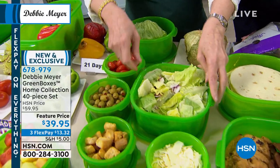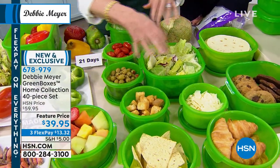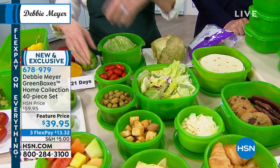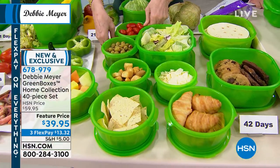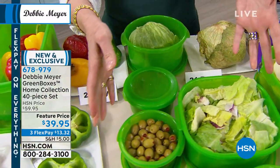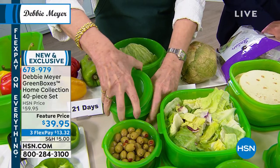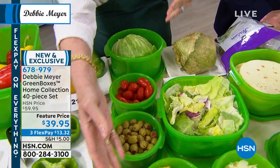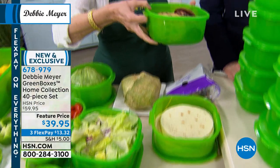I do a salad bar because I don't like wasting money with people flicking out of the salad what they don't want to eat. Somebody doesn't want an olive, somebody doesn't want a tomato. I just put it out and they can help themselves. And then I can close it up and take my salad bar with me to a friend's house, the beach, or a park. Let's have lunch outdoors someplace. There's fruit salad, there's chips, and oh, cookies. You got some new ones today.